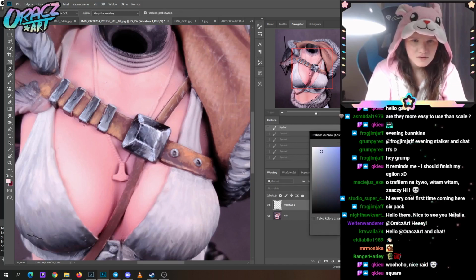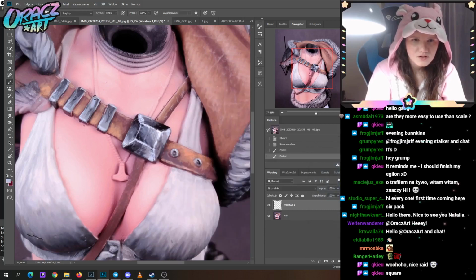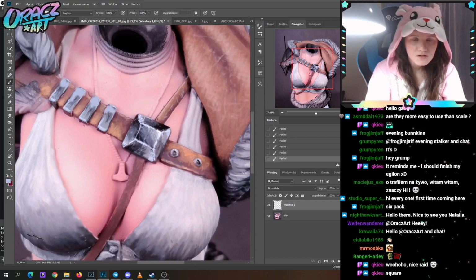Sorry, I will redo it with a better color maybe, so it would be just better feedback. Okay, so we should have the highlights here. Here is the good placement, but it should be a little bit broader. Here I would leave it as it is.